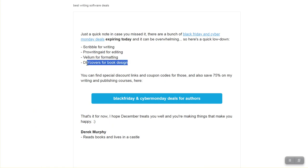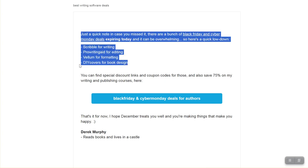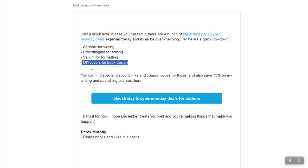And the last one is DIYcovers for book design. Book design has always been sort of an issue because it's very, very important if you're publishing a book to make sure you have the best possible cover, but not all authors can afford a professional book designer. So there are pre-made templates that you can buy that are a little bit cheaper, but I've never really seen a very good online book design tool. So I've been trying to build one for going on a decade.